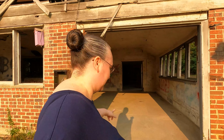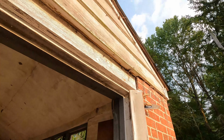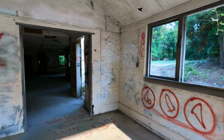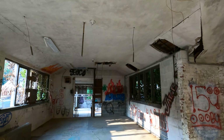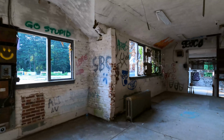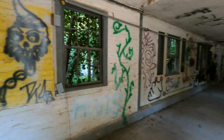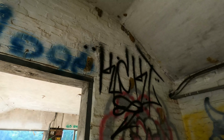There's an abandoned building here. I'm gonna check it out. Oh, look at all these wasps. This is the old pottery factory. Well, this is kind of creepy in here. Look at all those hornet's nests. There's tons of them.